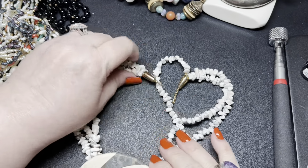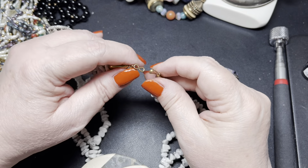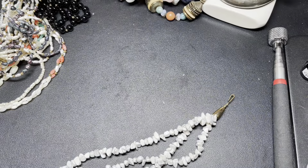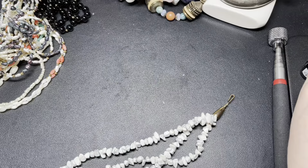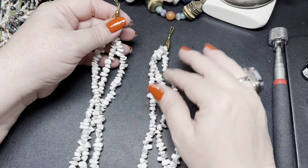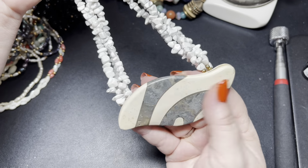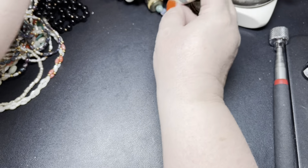But it is like so. These are just gold tone with a shepherd's hook. Let's give you a length on it. It's 18.5 inches, and it has 3 strands of Howlite, and there's your shepherd's hook. I just think that is a really neat pendant. So on this one, I'm gonna say let's just do $9.